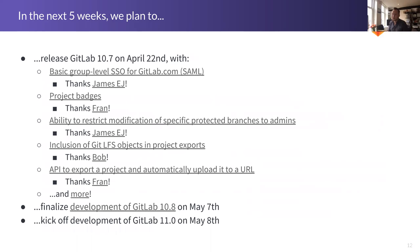And we are also adding an API to export a project and automatically upload it to a URL. We've had an API to export a project since 10.6, and we've had the functionality to export a project for a while. But right now, if you export a project, the export will be generated in the background. And when it's finished, this file will be stored somewhere on the GitLab server, and you will be sent a download link by email, which works fine if this is a user interface feature used by an individual user of GitLab.